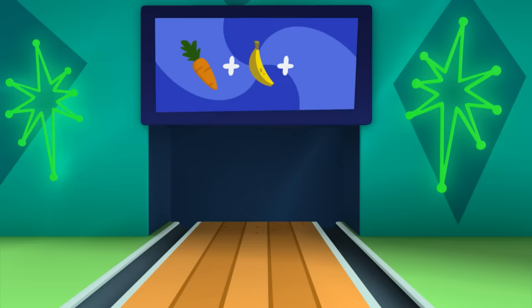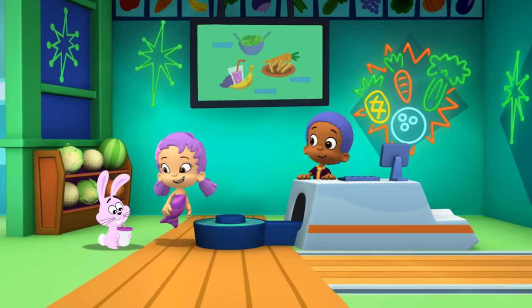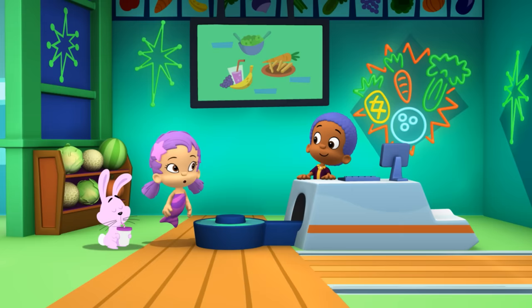One carrot, banana, and cantaloupe smoothie coming right up. Look, Bun Bun. Somebody likes smoothies. Thank you. You're welcome. And thank you for your help.